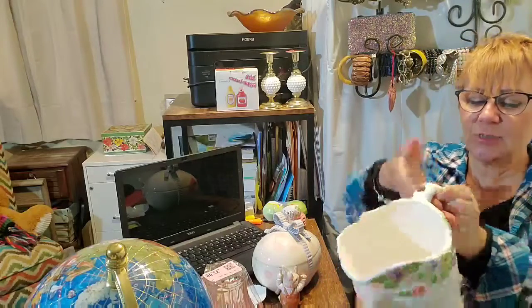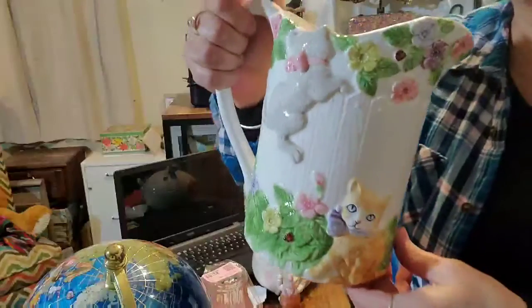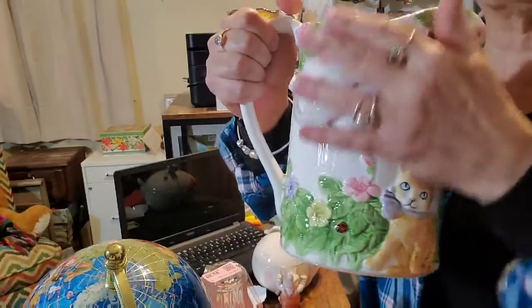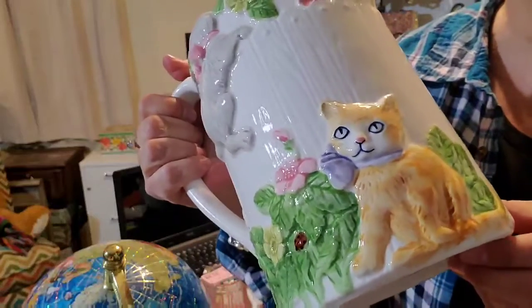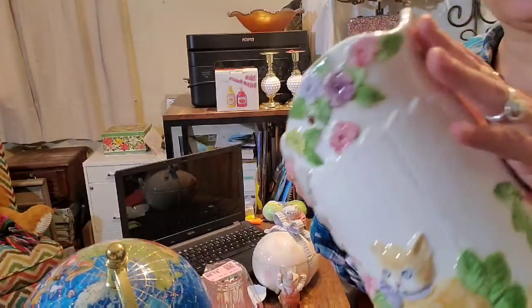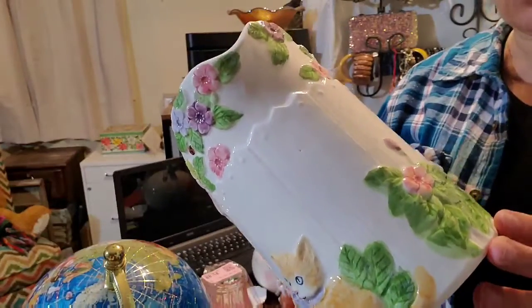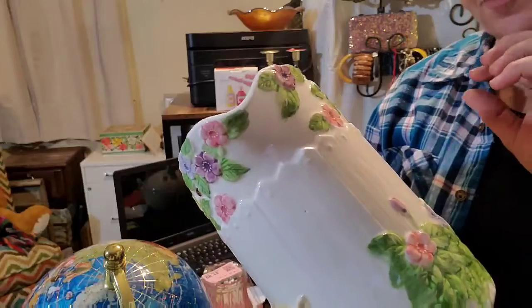A lemonade pitcher. And so, of course, the outer side is spring flowers and themes and such. But on the inner side, depending left or right, I'm right-handed, so this would be my inner side. Little cute kittens. Very, very good. Something about the quality of the glazing. Back in that day, the glazing quality was so much better.